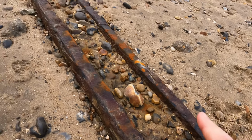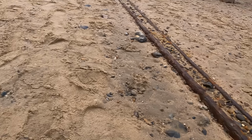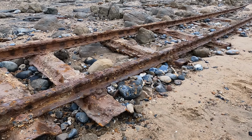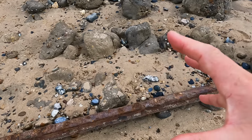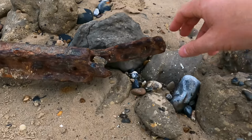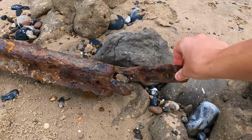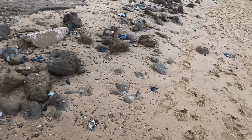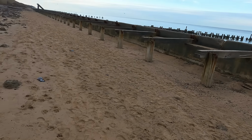That's a different width, isn't it? It may have had nothing to do with this, because that is quite a shallow piece of track just there. And it appears that it's just one rail that tapers off and then disappears for good. You can see where there was another piece attached, look, at the other end, but it has gone. Could be buried, it could be washed away down there, who knows.